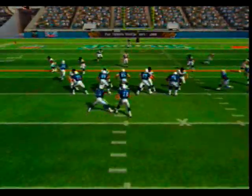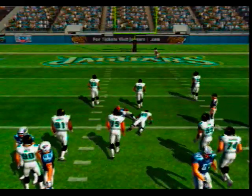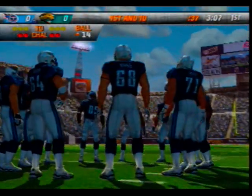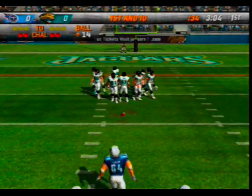The Jaguars line up in a 4-3. Tucks it away. Ingram is there for the tackle at the 14. And he was able to create a lot of space on that run, John. Well, it started with some good blocking. And when he got through there, he turned upfield, and they weren't in position to tackle him. First down, ball on the 14-yard line.